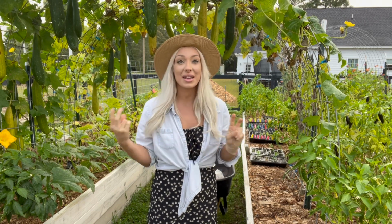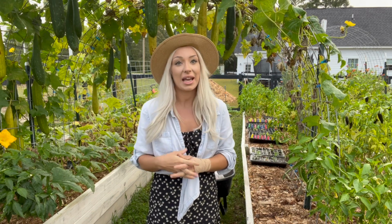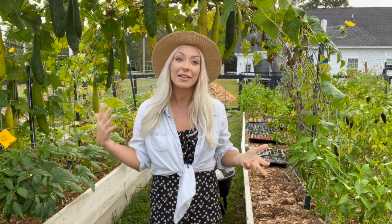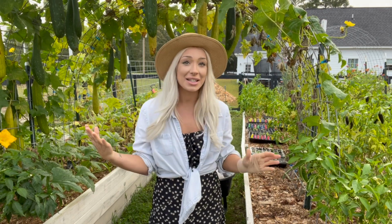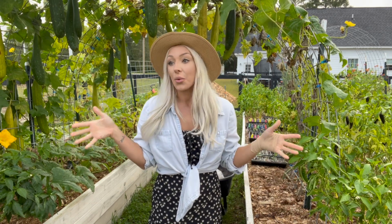So this will be the second week of the fall garden, and I need to do a lot of harvesting today. I need to clear out a lot of the stuff that we had from earlier this summer. Certain things will grow back, like our basil, which is fine, but things are trying to go to seed because it's the end of the season, and we need to do a massive amount of harvesting. So that's what we're doing.